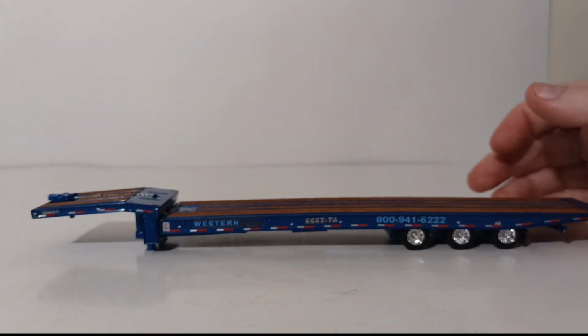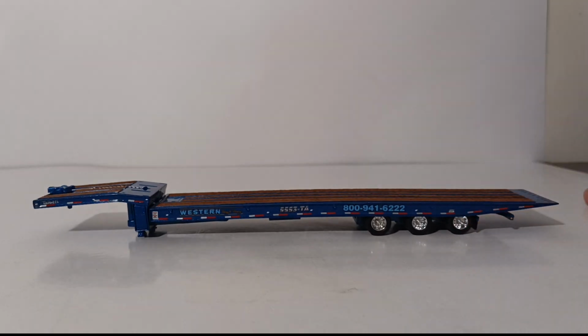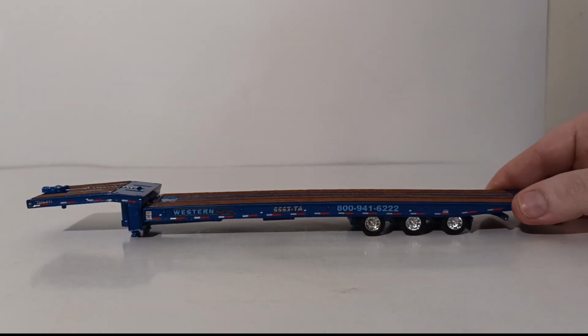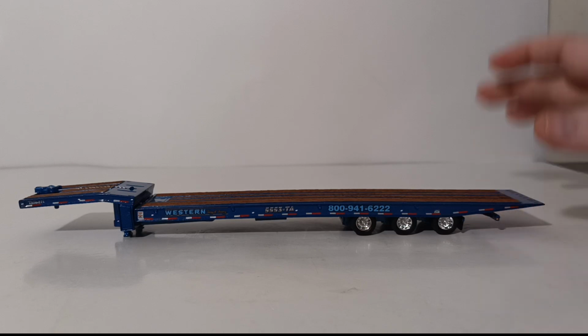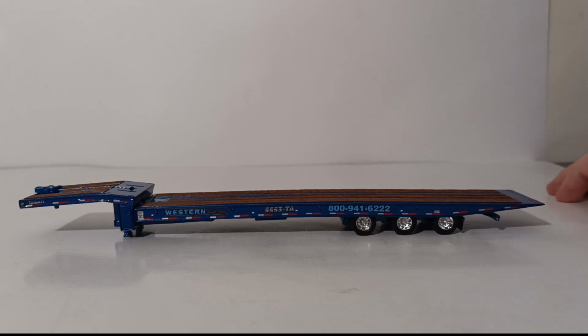This is not the first time I've reviewed one of these DCP 5553TA triaxle trailers. As a matter of fact, if you look at the top of your screen right now, you'll see a suggested link for another one that I reviewed earlier this year. Same casting, just a different color. I am a huge fan of these trailers. I really wish that at some point they scale these up to 1/50th scale, or scale them down to 1/87 scale. I would love to see one or both of those happen.